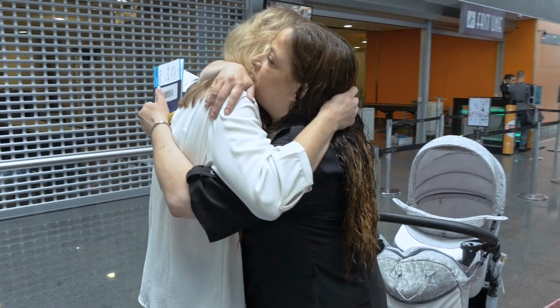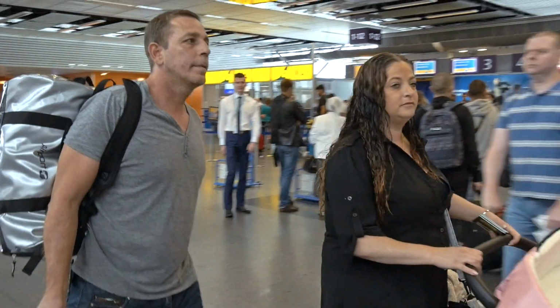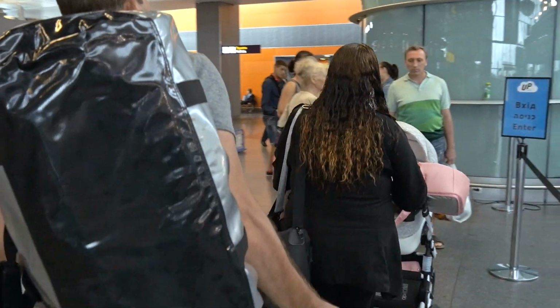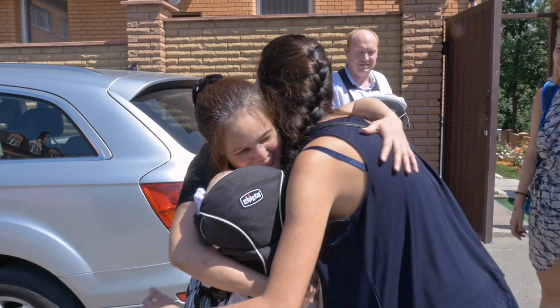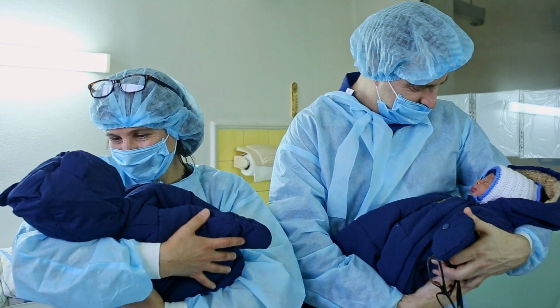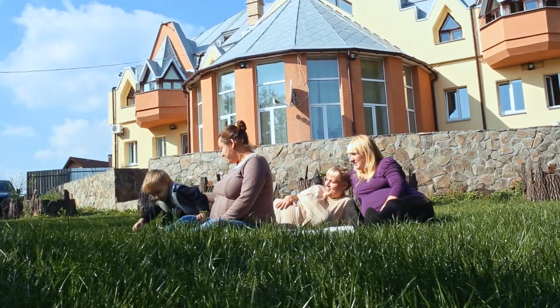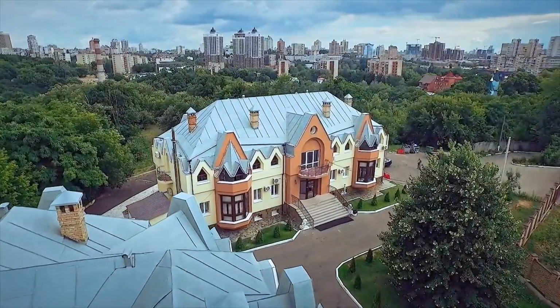Guarantee of positive result. What does it mean? And why is it so important? Guarantee of result means the clinic is ready to take on all financial responsibility. The clinic is confident in its service so that all patients have the opportunity to see for themselves before signing a contract.